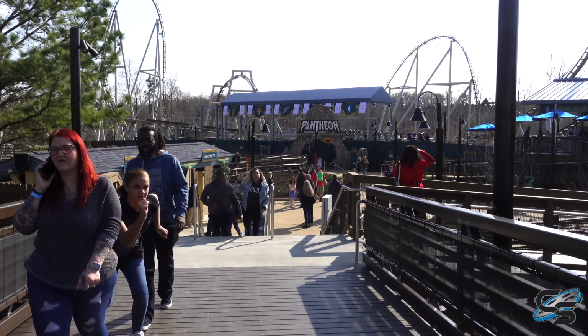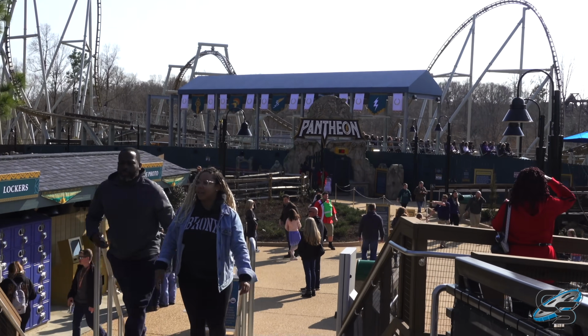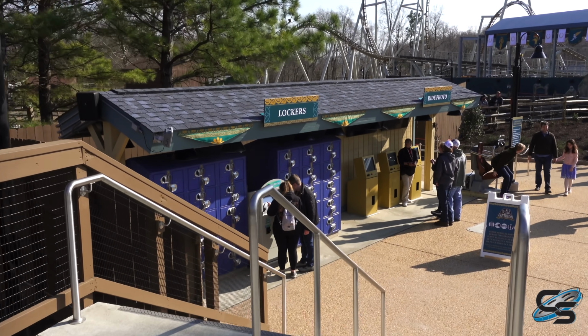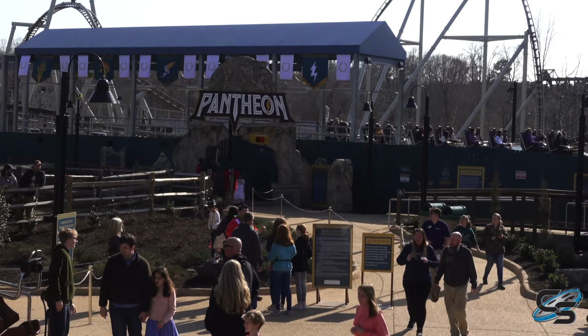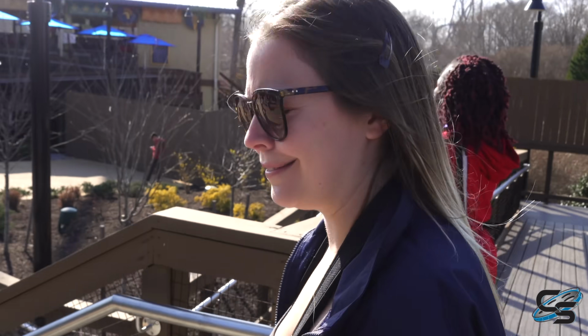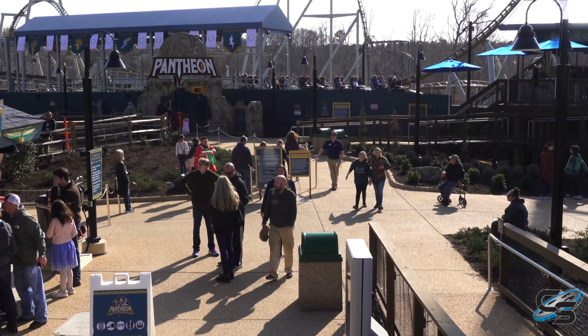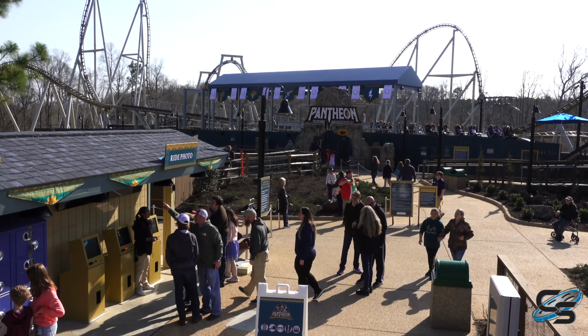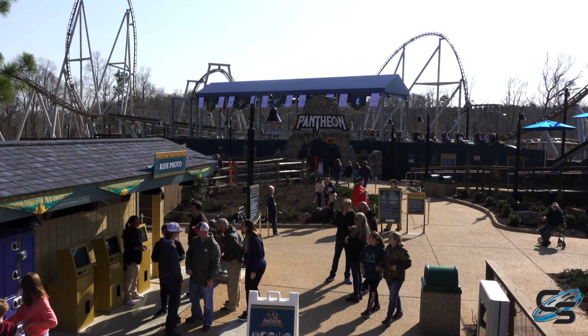First impressions, not a whole lot to it. I want like fountains. We got lockers and a sign, and I want to feel like I'm in Rome. Come on. I know, but hey, that's all right. I mean, this is effectively like a whole new section of the park, and maybe we can hope that one day they'll do something to it, but as for now, yeah, it's pretty minimalist.